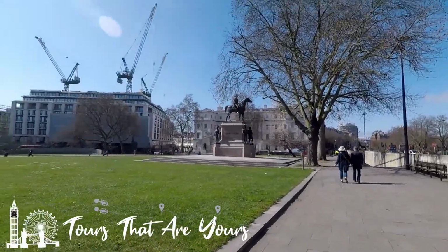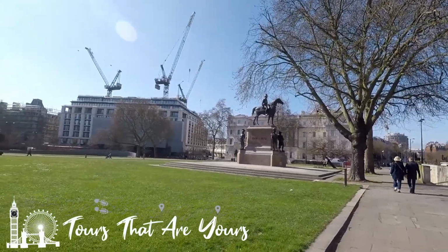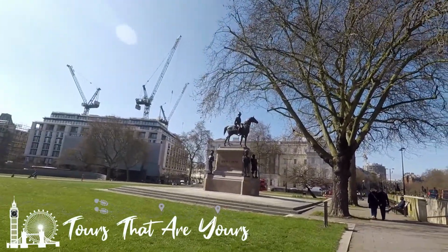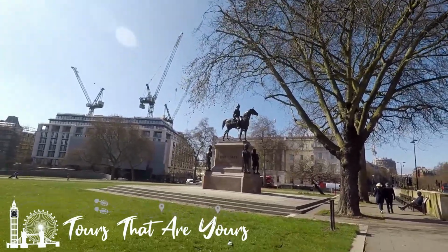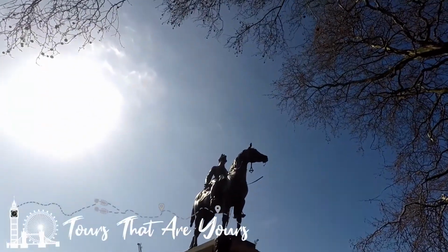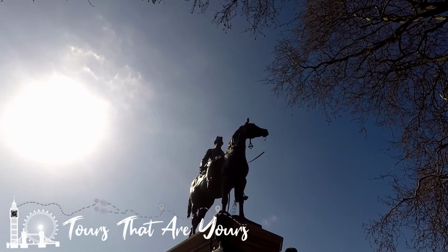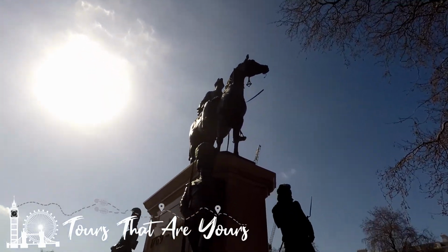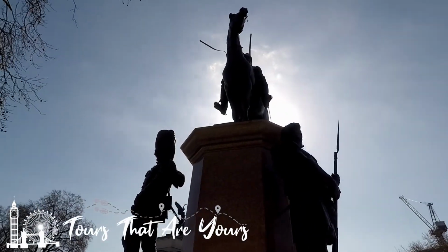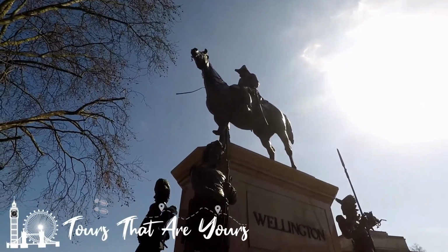So this is the statue of the Duke of Wellington now, 1769 to 1852. The guy who gave us the Wellington boot, as you can see, he's wearing it here. Looking at his house. Let's have a little look at him. There we go. I think his horse was named Copenhagen. I could be wrong on that. But there we go, that's Wellington.